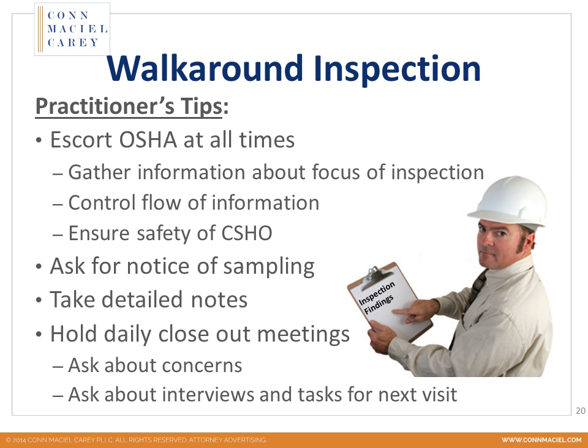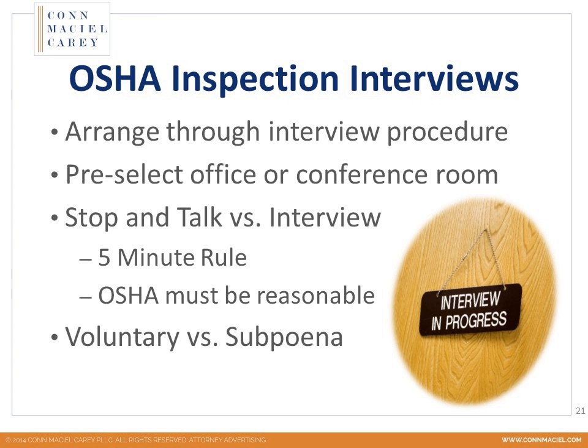Take detailed notes on what the compliance officer is looking at, the comments that he makes, and then hold daily closeout meetings at the end of the day, which we discussed earlier. Moving on, OSHA inspection interviews. Almost every OSHA inspection does have some employee interviews. Sometimes it's the injured employee. Sometimes it's the foreman or supervisor who oversaw the employee.